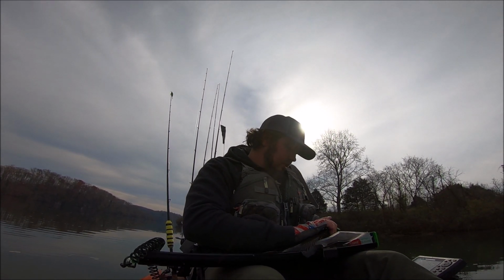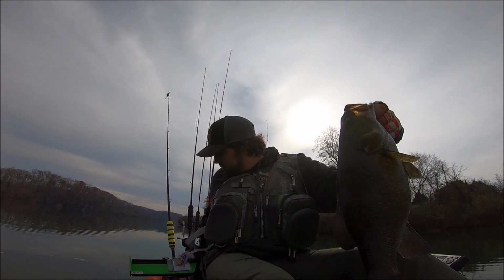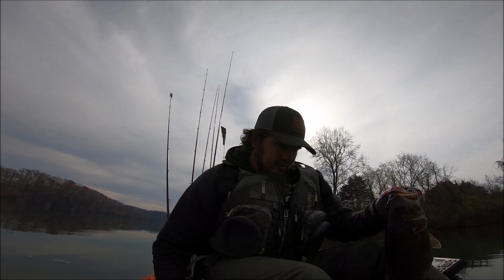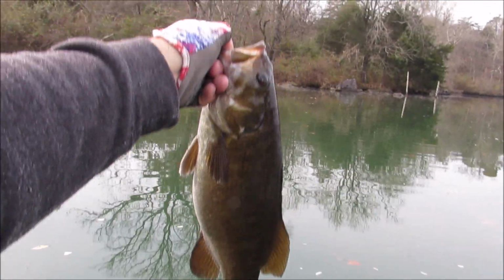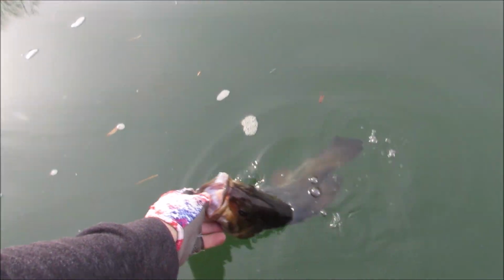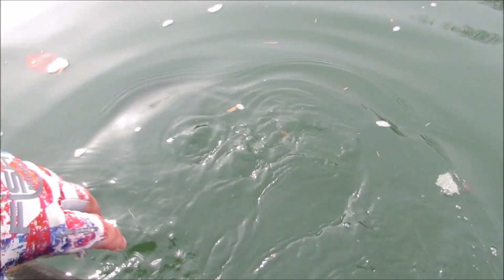17 inches. Seldom seen. Let him go. There he is, guys. Nice smallie. Let's let that old boy go. And he's gone.